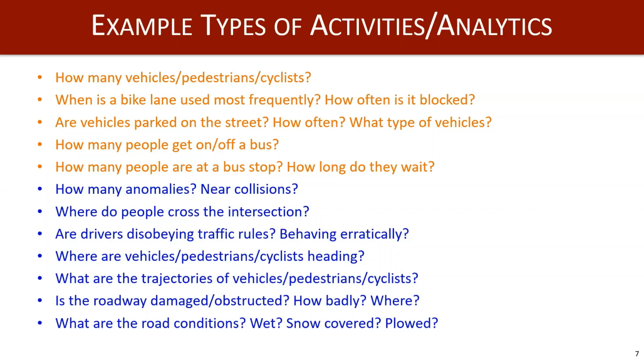We have also worked a little bit on determining whether the road conditions are suitable for driving. So whether there's a heavy downpour, or if roads are covered in snow, and if so, has a snowplow been through the area or not? A lot of this information is very high level. It's more than just counting things. It's understanding behavior and more advanced information that can be useful for intelligent transportation systems.